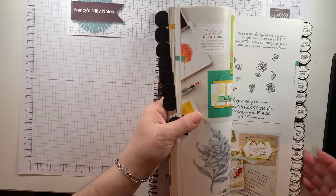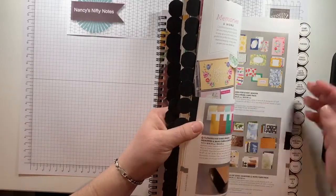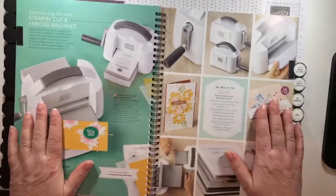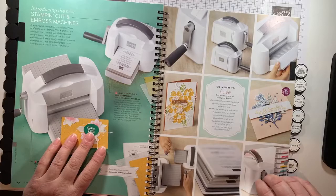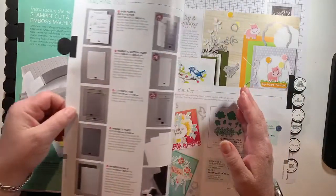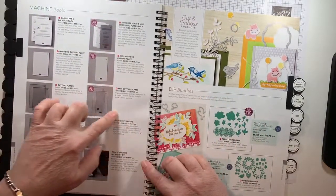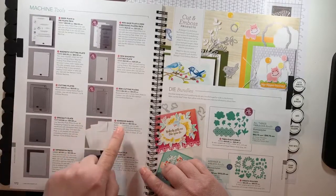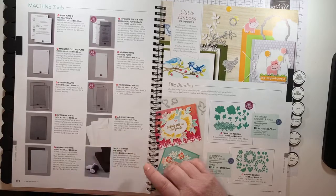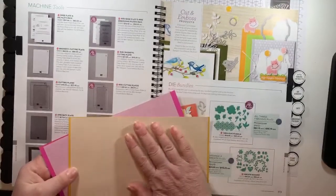Oh, I wanted to point out something that anyone who's created with me probably knows. I'm looking here for the die cutting machine stuff. Here, cut and emboss machines. So these are going to be wonderful. We can't get them yet. Sometime within the first half of the catalog, they announced we will be able to. But I wanted to point out to you guys, because they're kind of hidden, right here on page 172, adhesive sheets. They are double-sided adhesive sheets, and what you do is you peel off the backing and you put them on the back of your cardstock.